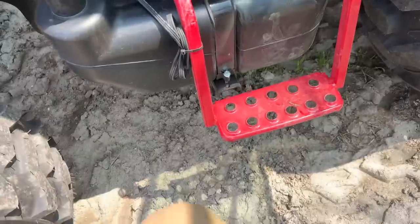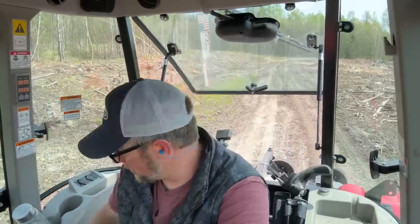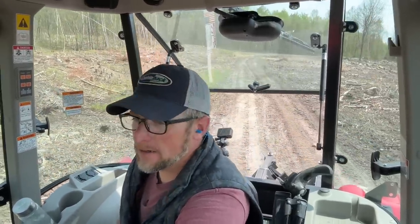So we got our work cut out for us, and the 574 is going to help us take care of all that. She's already dusty. You got a tractor, you got to break it in, and you can't be afraid to put it to work. All right, let's do some mowing on this side of the road. Slow it back down.